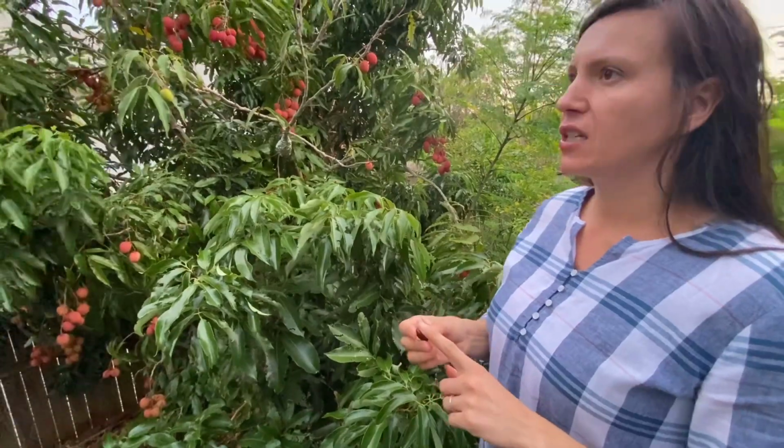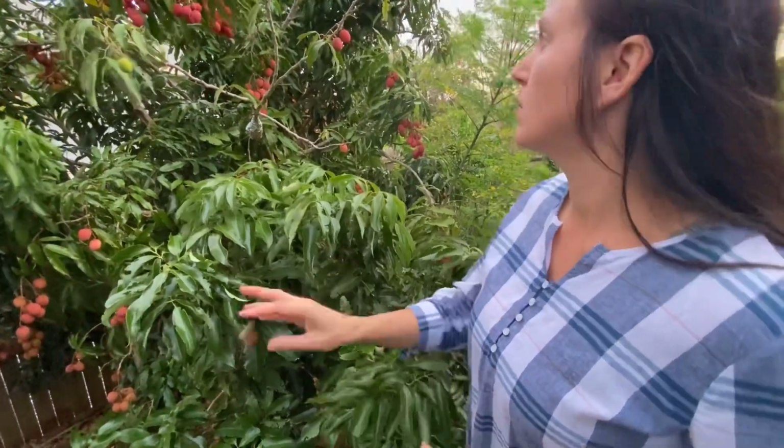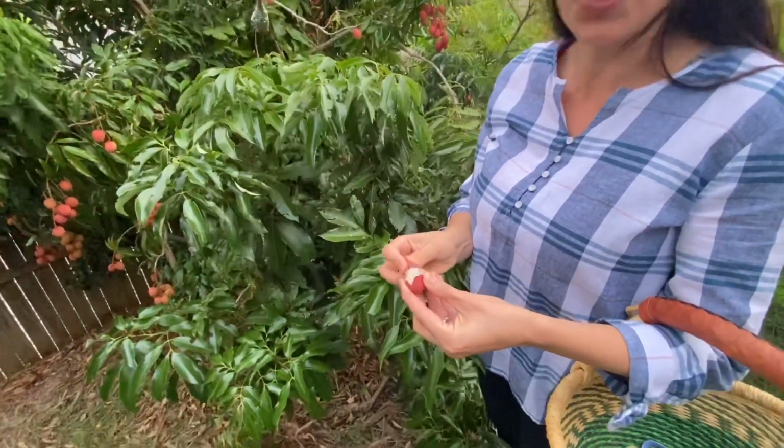If you have a chance, give this fruit a try. You can find it many times at ethnic stores, and it's not cheap, but it has many health benefits, and I think it's worth a try.